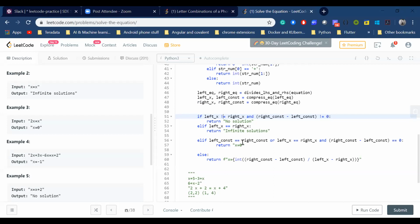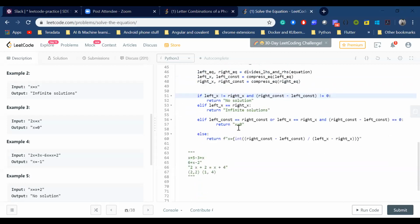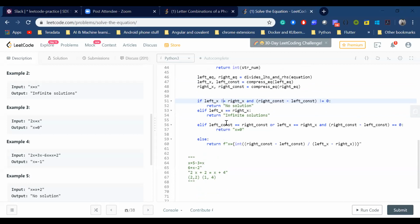And then you come down in the same if condition where your left x is equal to 0, you just say it's an infinite solution. No solution. If I compare left x equal to 0 and right x equal to 0, and the equation is like 2x equals 2x, then what's the answer for this? So this should be infinite solution. Yeah. So I just need to subtract that, and the total value has to be 0, right? Not the left has to be 0 and right has to be 0.